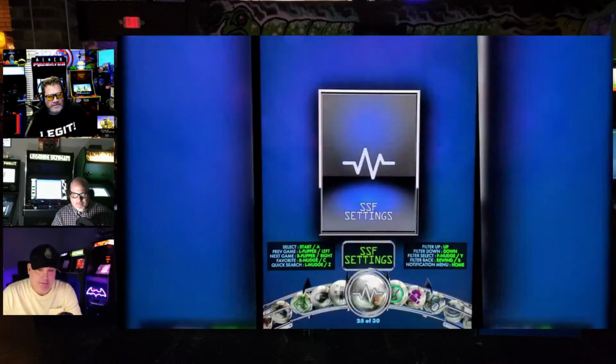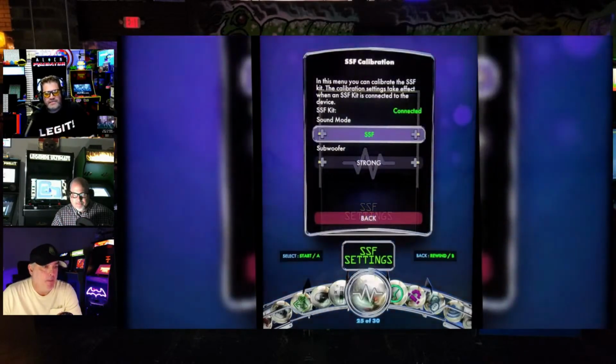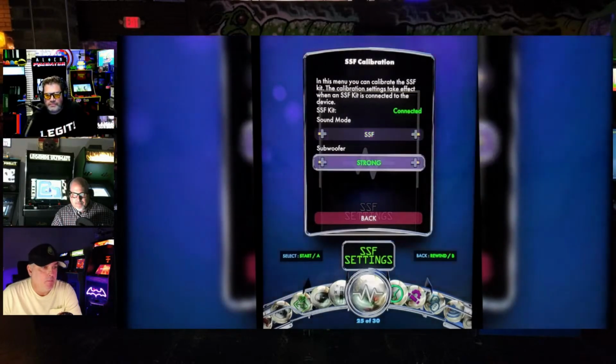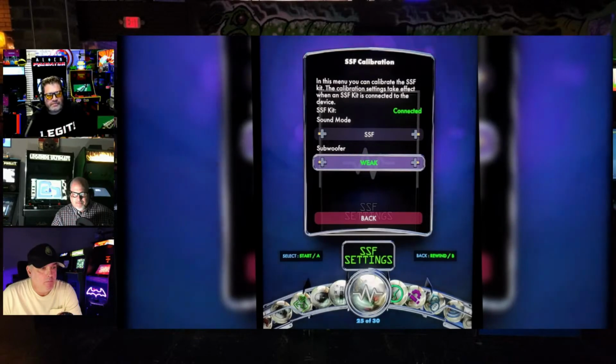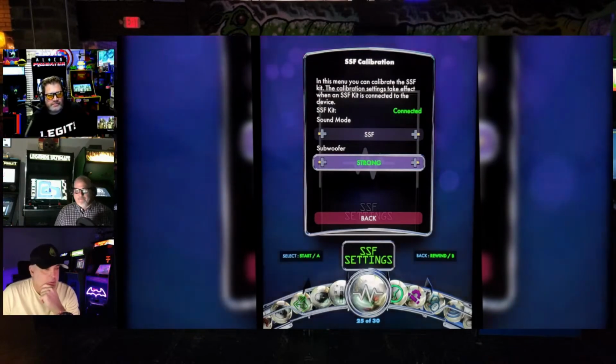Sounds pretty good. Another new setting was the SSF settings. Here you can set the sound mode to SSF or stereo, depending on if you have the kit installed or not. The subwoofer on the bottom of the machine can also be set to disabled, weak, moderate, or strong, depending on your preference. I don't think you want to typically leave it set for strong, as I'm all about the bass.